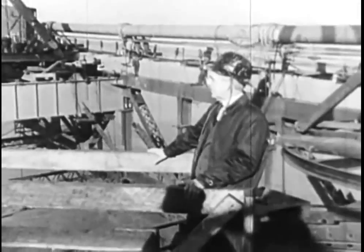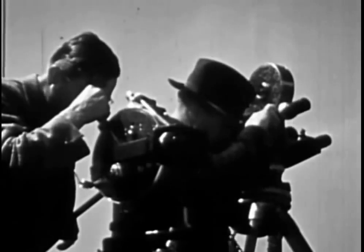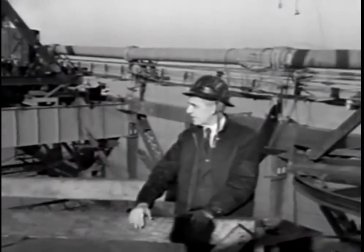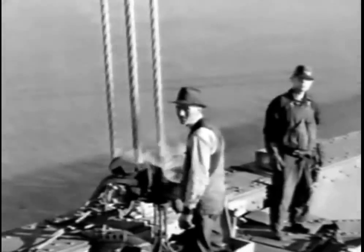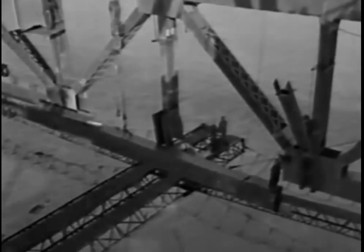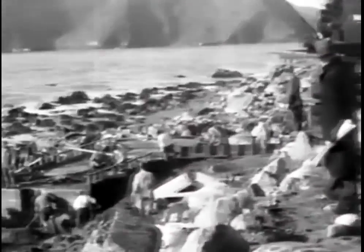As the project continued, designer Joseph Strauss made sure that the drama of the bridge's construction was played out before film and newsreel cameras. And I think that was for two reasons. One is that it was a tremendous engineering feat, and it was an interesting project to watch. But on the other hand, we also had a chief engineer, Joseph Strauss, who understood the importance of public relations, and he understood the power of the media to get people excited about a project, so he was very open to having coverage. Newsreels covered every aspect of progress on the bridge.